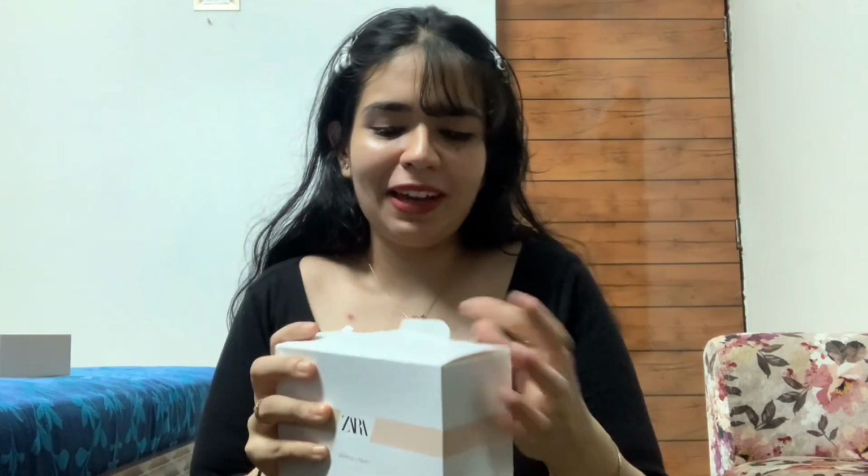Let's move on to the second one that I got, which is a pack of 2. I got the Zara Oriental and Zara Fruity. Each one I think retails for around 990 or 1000 or somewhere in that range, and I got this pack for like 1290. That's a really great deal, and I was like, whoa, man. I'm paying just 100 or 200 more and I've got 2 fragrances in here. This is the Oriental and Fruity.